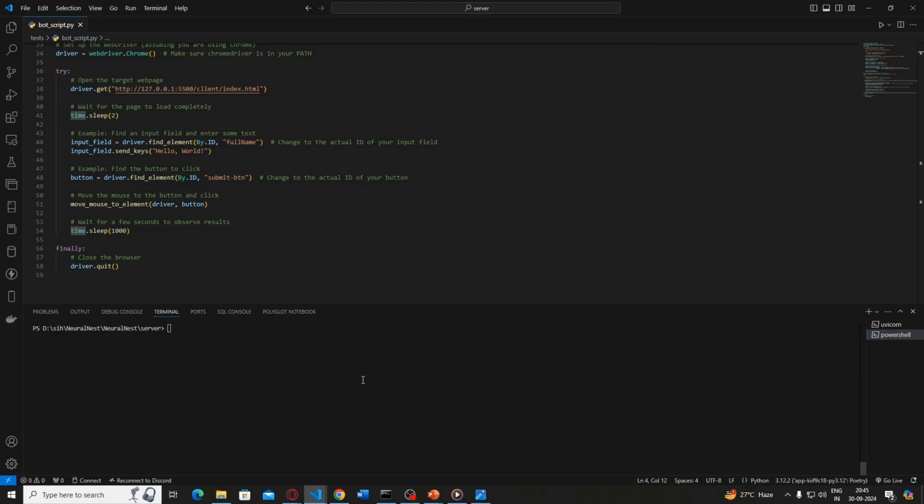So this will be a fully automated process where we will mock the bot activity. I'll run the script. After 2 seconds, the data will be entered and submitted. The model was able to successfully find that this was a bot, and the score was the lowest score, that is 0.1.